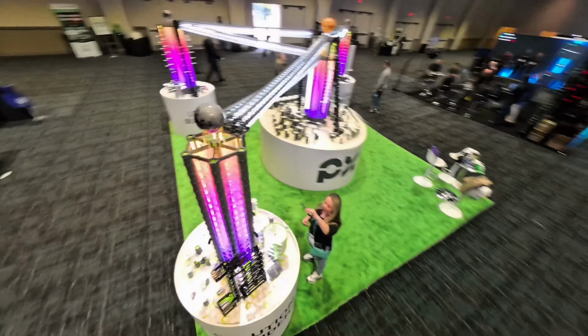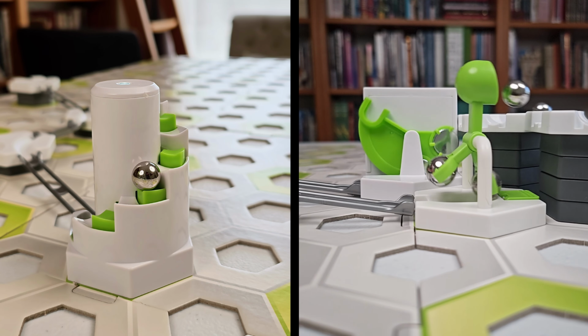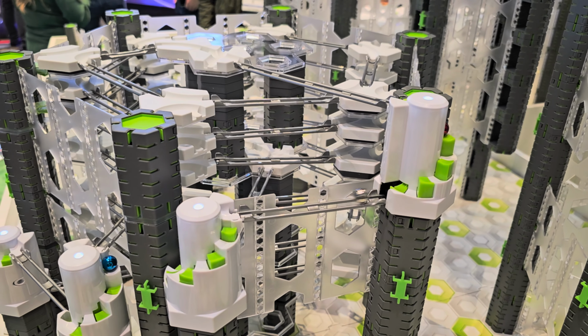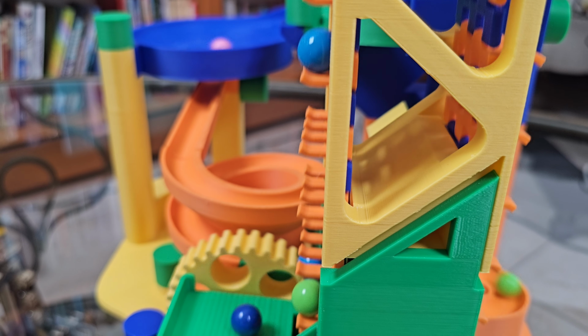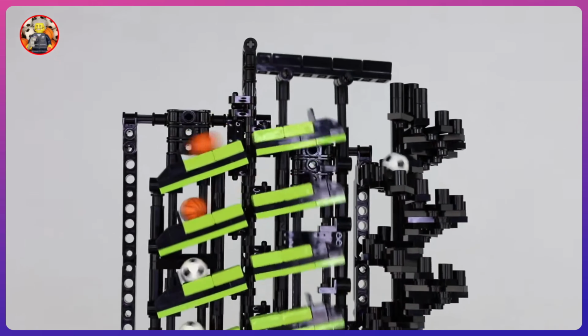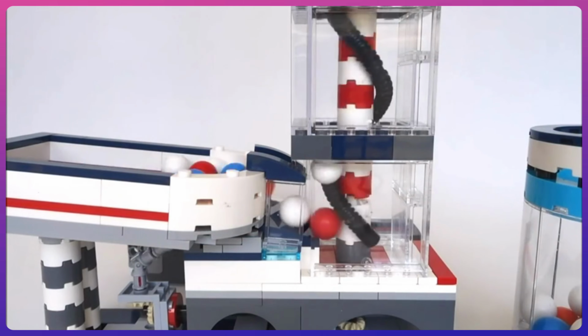Next, I needed a way to lift marbles up from the tables to cross the bridges at the top of the towers. Gravitrax lifts aren't even 3 inches tall, and I needed a 5-foot lift. And stacking Gravitrax lifts wasn't an option because marbles will stall if the lifts are even slightly out of level. In retrospect, I should have 3D printed my own marble lifts, but at the time I thought it would be easier to build them out of Lego, using some existing designs for great ball contraptions. I was wrong. Again, I underestimated the amount of work it would take to build these.